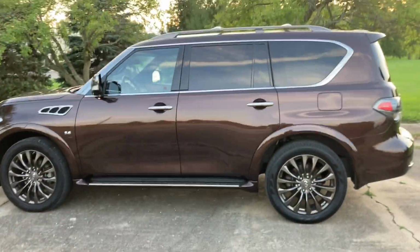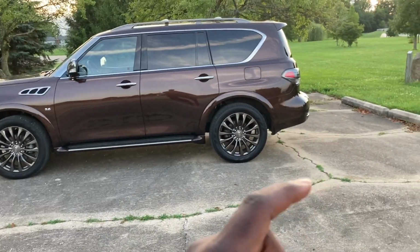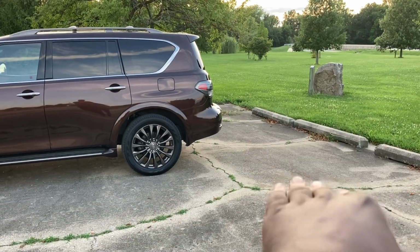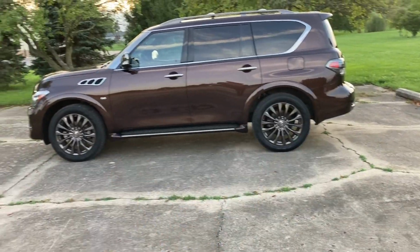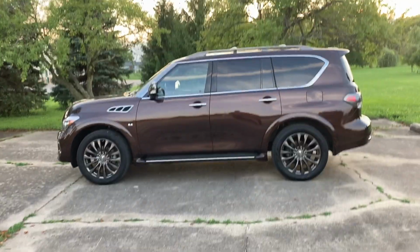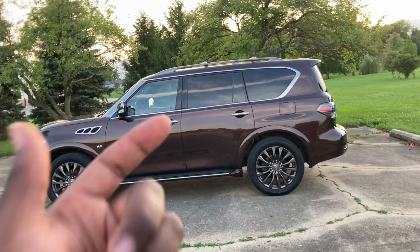Now, here's a big one that you cannot see. All Infiniti QX80s come with air support struts in the back, to kind of help you depending on the load. If you load it up and it squats in the back, the air compressor is supposed to make up for that and lift it back up. Okay, that's standard. The Deluxe Technology package adds something else, and this one is called HBMC, Hydraulic Body Motion Control.